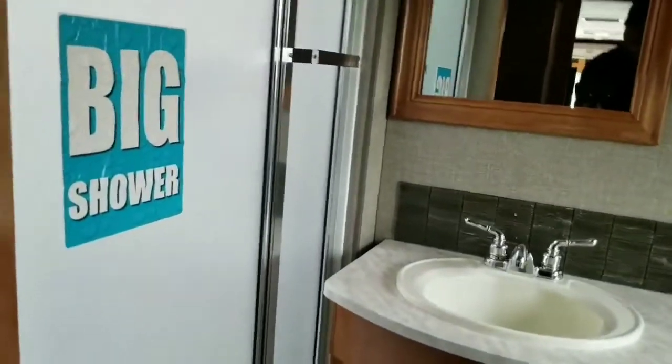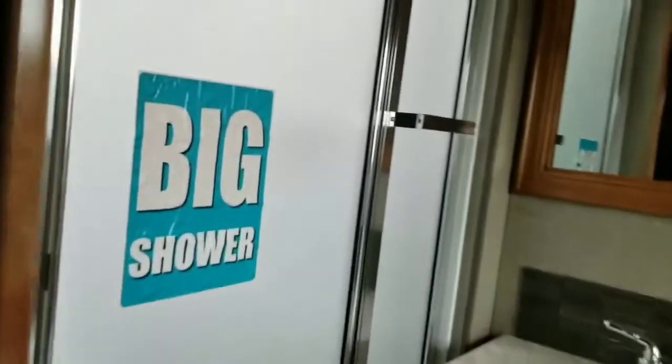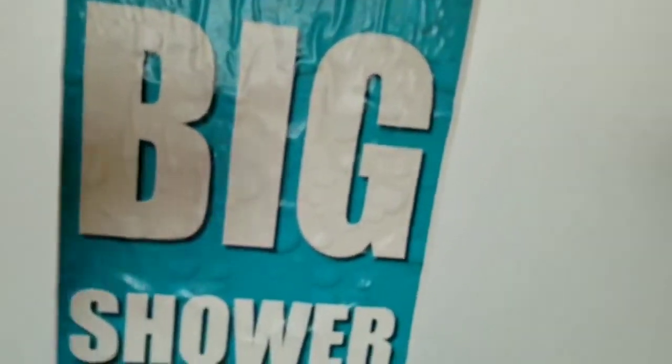That's the bathroom. Big shower. How do you know it's a big shower? Because it says big shower. It says big shower on it. Cute. Yeah, nice little bathroom. A lot of storage in here. Sweet. Okay. Cool.